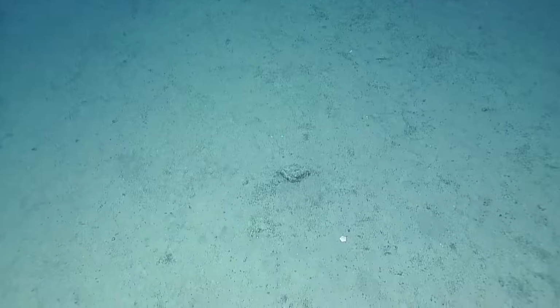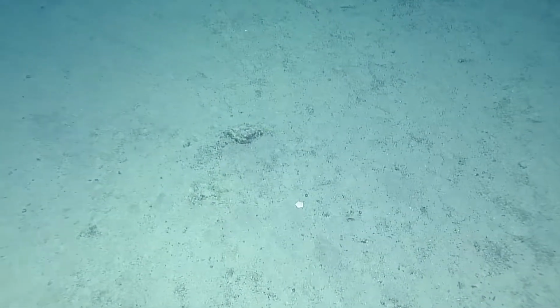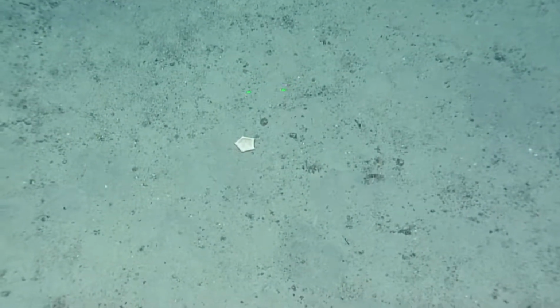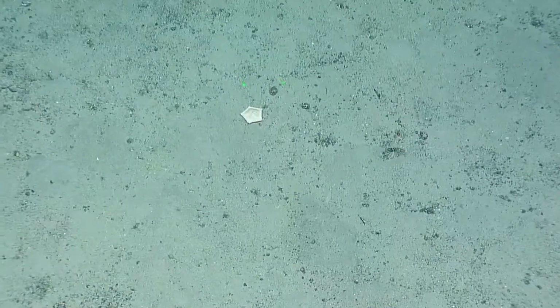Rock. Is that white thing down there though? Could that maybe be a sea star? Oh yeah, look at that. He looks like a ravioli. We found pasta. That is a sea star.